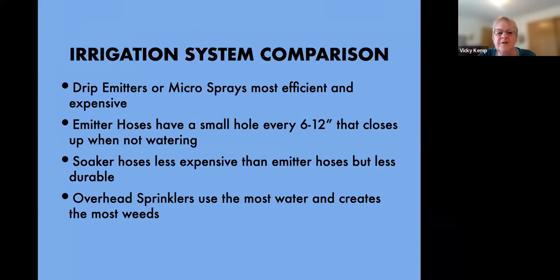So I kind of went over some of this comparison in my description already, and I don't think I need to go over it. But the thing I want to point out is your overhead sprinklers, you're going to have the most water and create the most weeds.